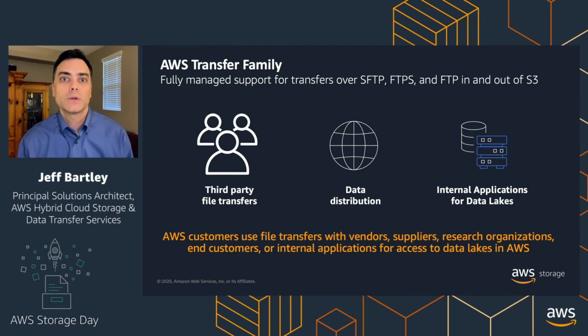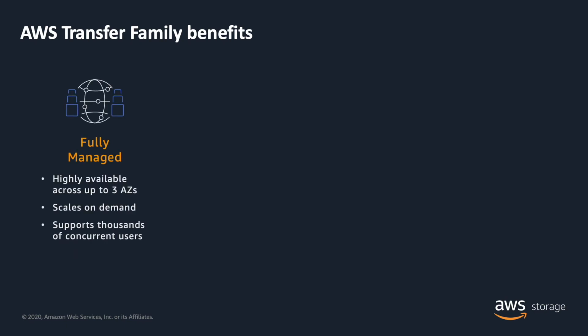And because your storage is in S3, it allows you to take advantage of all of the services that AWS has to derive greater business value from that data. So this could be like analytics or machine learning or further computational capabilities. Now, AWS Transfer provides a number of key benefits.